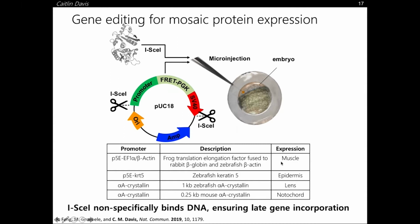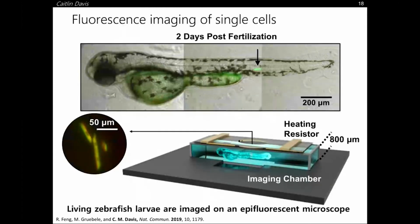So the muscle is interior, the skin is exterior and needs to respond to external stress. The eye lens is unique because it's the most crowded tissue type in an organism. So in order to build that lens, proteins are packed really tightly. And then the notochord runs along the spine, and it's dominated by an enlarged vacuole, or like a big water sac. So these are all pretty different environments.